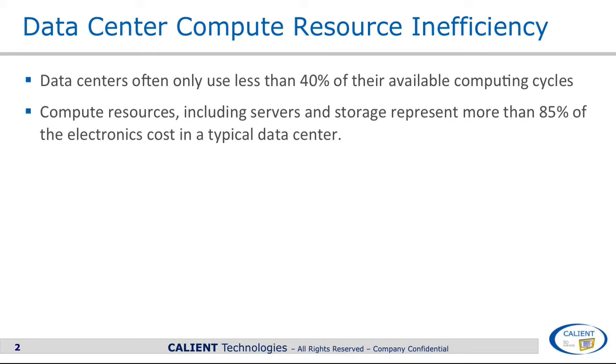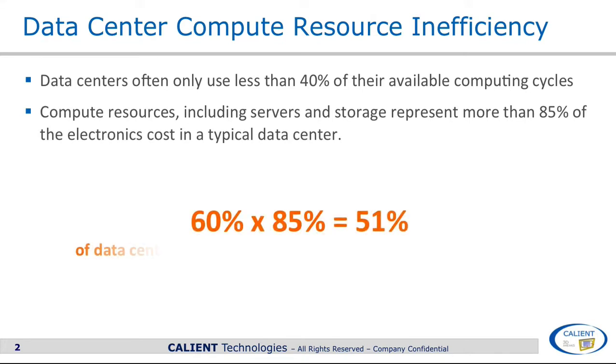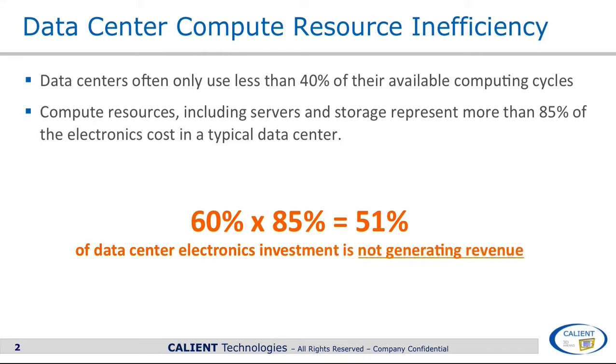So think about that for a minute. If 60% of compute resources are essentially sitting idle, and compute resources represent 85% of the electronics cost, this means that more than 50% of the electronics cost in the data center is sitting idle. This represents waste and cost on a massive scale.